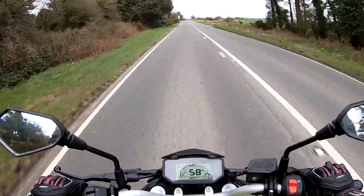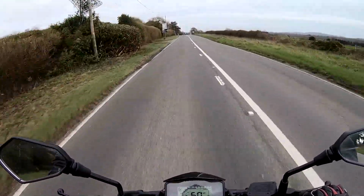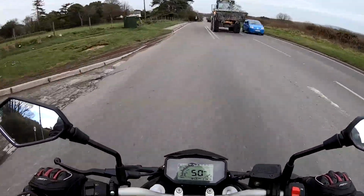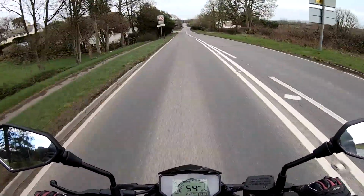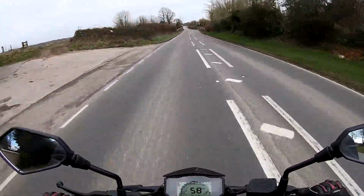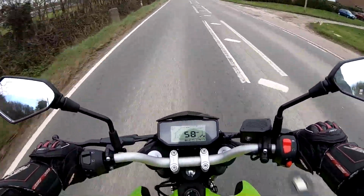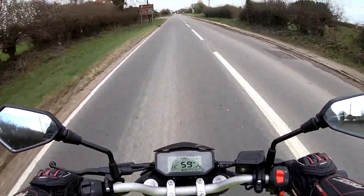As I said earlier, the riding position is quite aggressive. This is a fun little bike that does like to attack corners, shall we say. Seat feels well padded. I've been on this for about an hour now, no problems at all there. Handlebars quite wide, lots of nice control. Dash is all very, very clear. Very nice LCD dash, I would say.